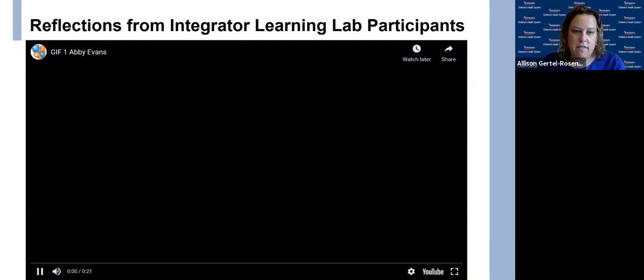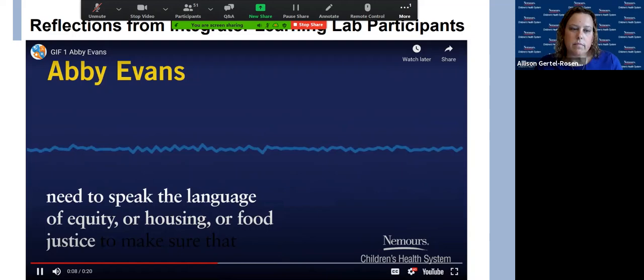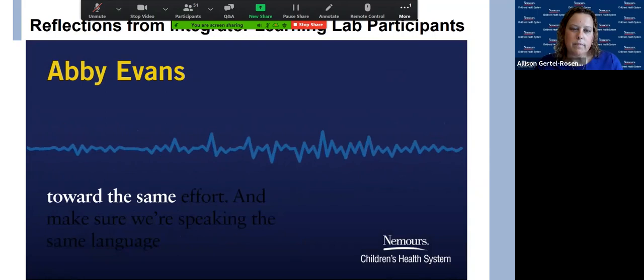I think we frequently speak the language of healthcare, but sometimes we really need to speak the language of equity or housing or food justice, to make sure that we're meeting the community where they're at and other players that are all moving towards the same effort, and make sure that we're speaking the same language and working towards the same goals.